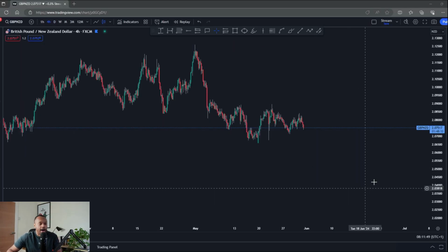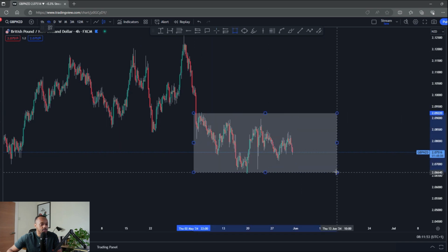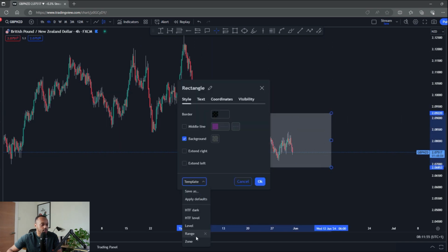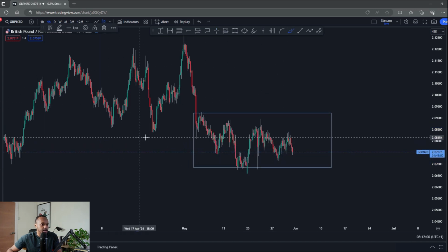Okay, so moving on to pound NZD. So it looks like we're getting consolidation at this point in time. I am still bearish on the pair because we are still forming those lower lows and lower highs. We have broken structure here on the left as well. So I do expect more downside.